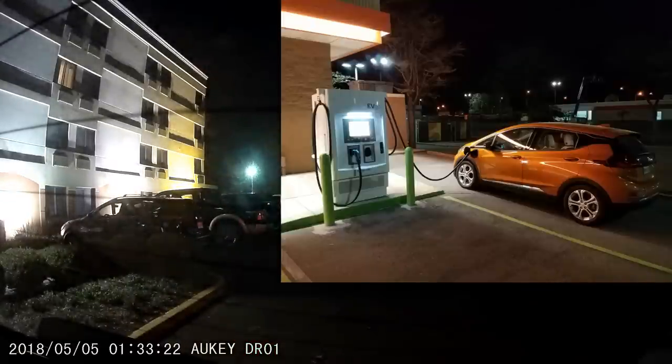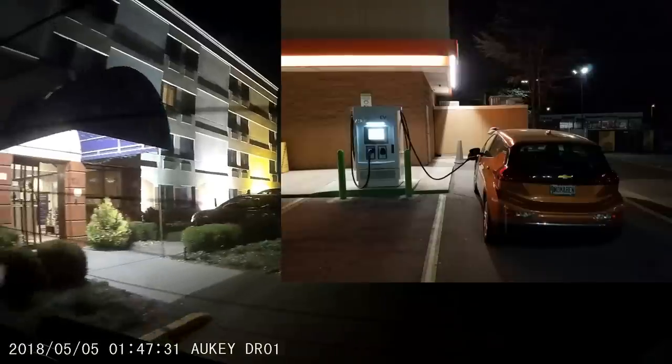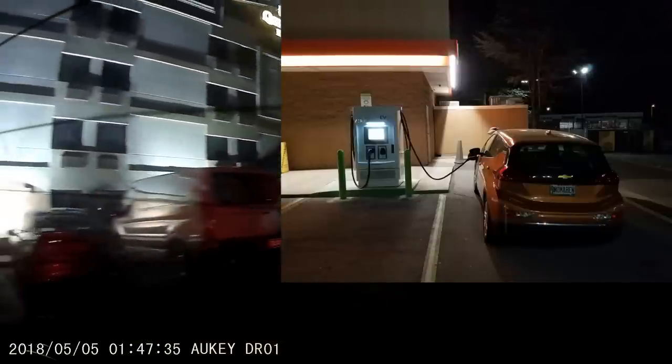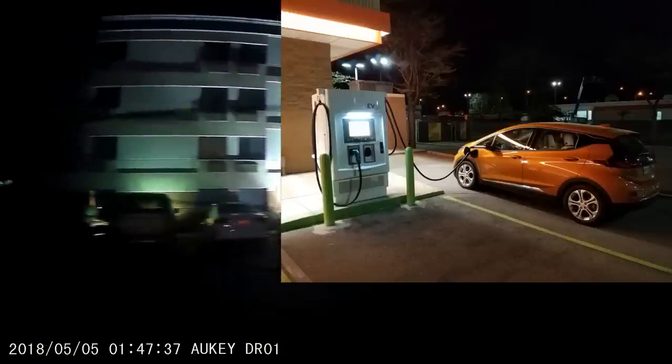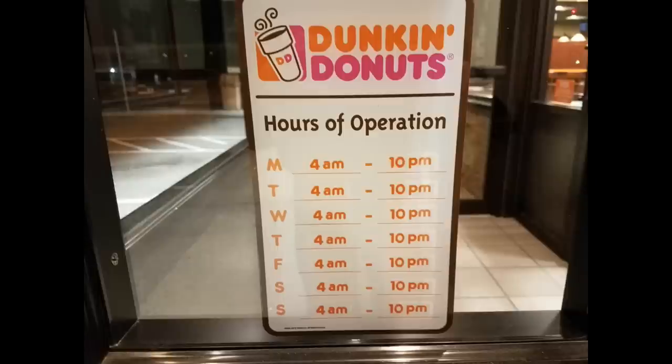Once the car was all packed up, we were ready to hit the road and make our way back to the Dunkin' Donuts that we had previously stopped at in Connecticut on the way down. It wouldn't be until we arrived at the Dunkin' Donuts where we would encounter our second hiccup of our trip. Not so much with the charger or being able to charge, but with the fact that the Dunkin' Donuts had advertised both online and with a sign on their door that they were supposed to be open at 4 a.m., and nobody was around when we got there.